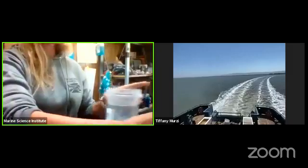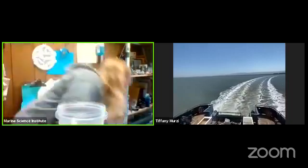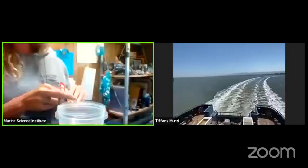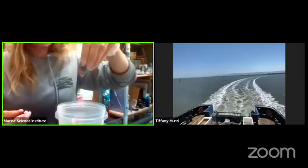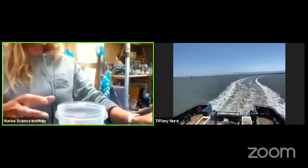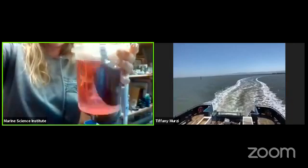And then in my other container of water here, I'm going to add a different color. And we'll go ahead and mix that one up as well.